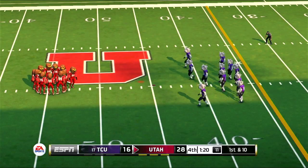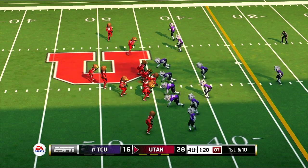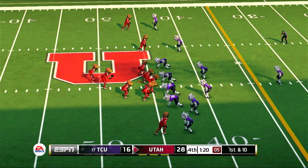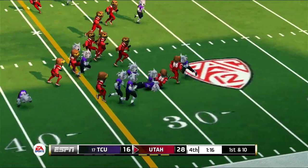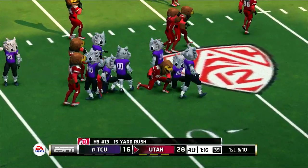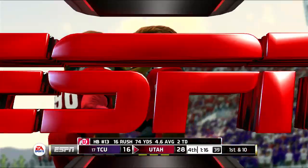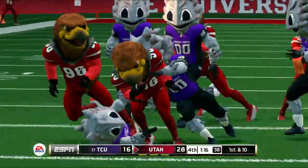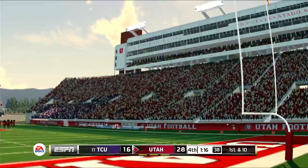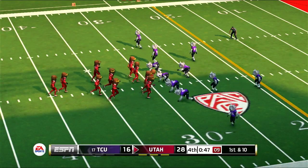They ran the ball very well on their last drive, and it resulted in six. Watch 36. 36 to Mike. Let's go! Green and red! Gains his way to the 30-yard line. First down, 10 yards to go. Ball on the 30-yard line.